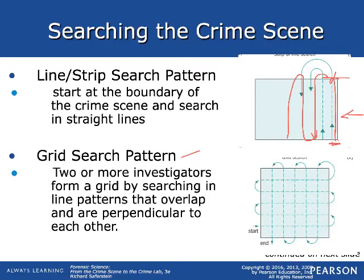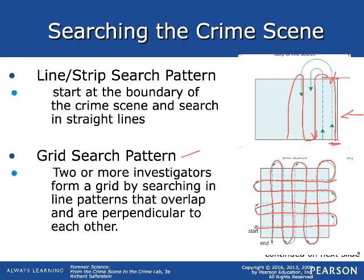Okay, now a grid is more like a piece of graph paper. So it's 2 or more investigators. They form a grid, and they go straight across the grid, and where they walk is going to overlap. So I guess you can think of it as graph paper. They're going to go the way the ox plows, or a tractor would go, and then they're going to go perpendicular to it as well. So they're overlapping themselves. It's more like graph paper, so it's got lots of little squares on it.